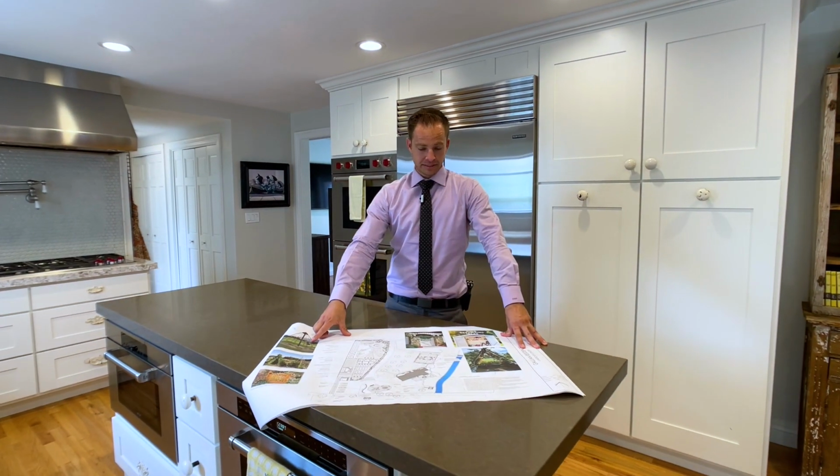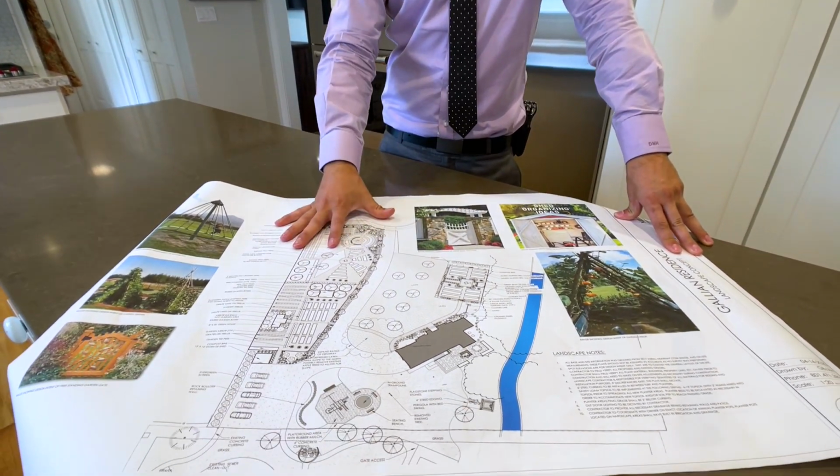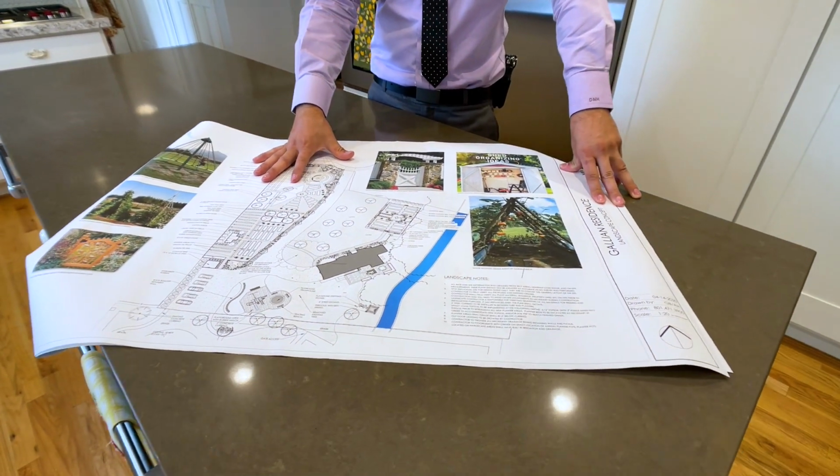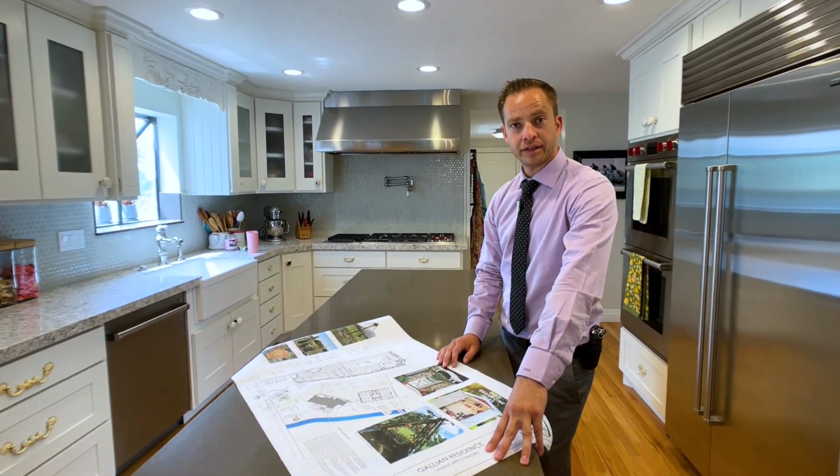Here's a landscape design that she had done, and so we will leave it here in the house and you could study it later and see what pieces of it you'd like to incorporate for you in the future.